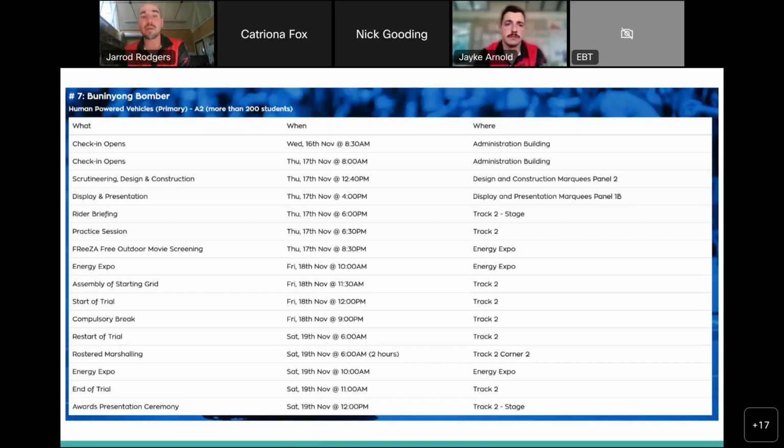So that will be happening up until about 6 o'clock. So you can see the Buninyong Bomber, they're locked in at 12:40 for the scrutineering, and then they're locked in at 4 o'clock for the display and presentation. In between that time, that's when we'll go for a bit of a walkthrough of the camping grounds, set ourselves up, also go and check out some of the other schools' presentations and some of the other bikes, and yeah, keep nice and busy during that time, but also relax as well because we've got a fair bit of riding that night.